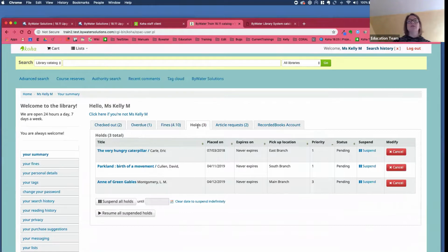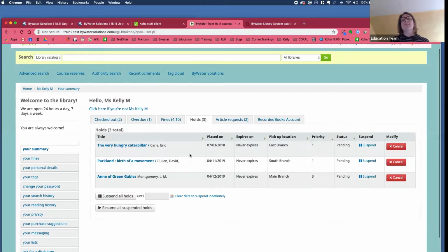Now I can actually see my holds in the way they are prioritized. So if I can see my priority through your library system preferences, my top holds that are the most relevant or the top priority are going to go to the top, and then the lower priorities will go to the bottom. So that is the ability to be able to see that priority and actually also sort it. But upon logging in, they will see them in order.